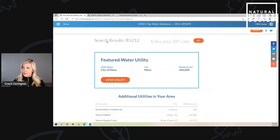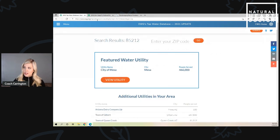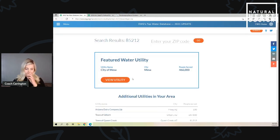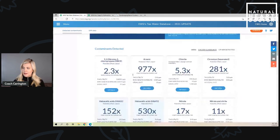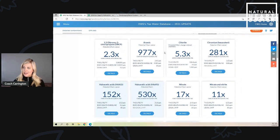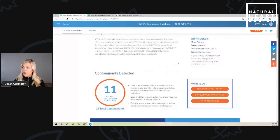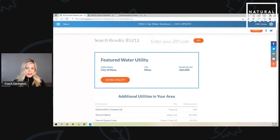Another thing to do is look up your water system. So I typed in my zip code here on ewg.org. Continue to site. This is looking at your tap water. So I live in the city of Mesa, and if you view this utility, I have 11 contaminants, or 28 total in my tap water, 11 that exceed EWG's guidelines. You can see the stuff's not so great. High amount of arsenic. These are things like chlorine additives. Radon is high, so you can look up your particular part and kind of see what's going on in your water. So I wanted to show you guys those.